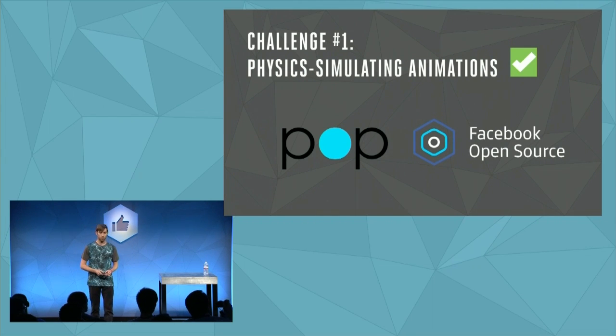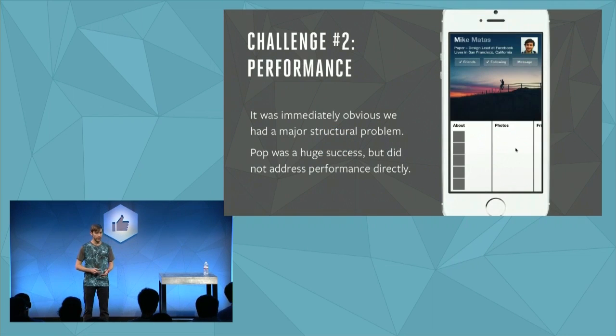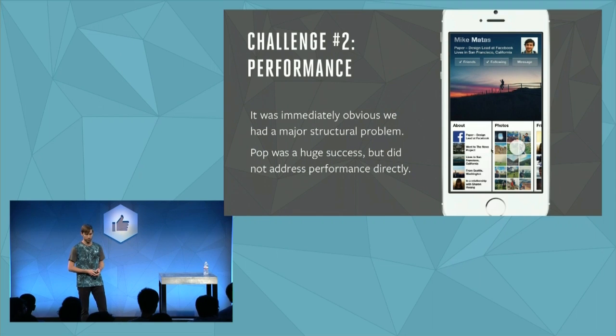We've implemented this framework called POP that was just open source 2 days ago. I really encourage you to check it out. This was a huge piece of work, and I'm actually really proud of the API the team came up with to make it very similar to static animations, but you can add this element of dynamicism to them. But what I'd like to talk more about is performance.